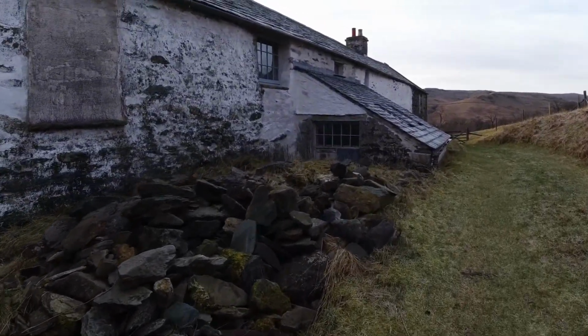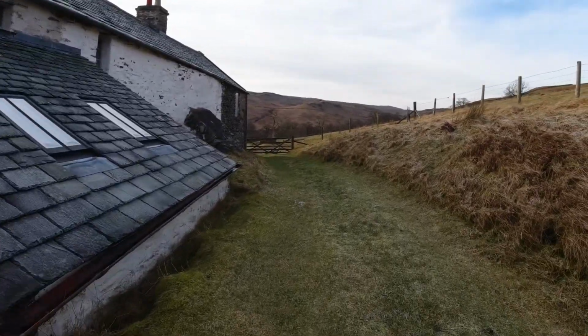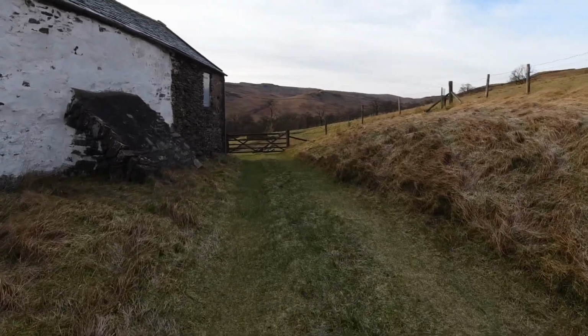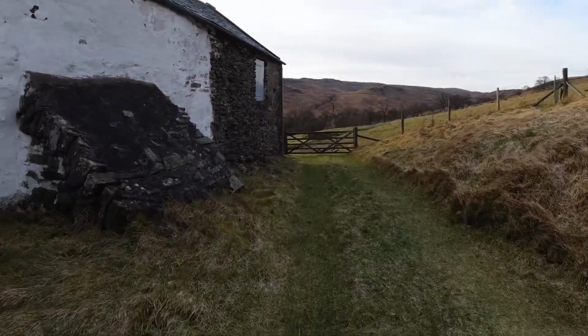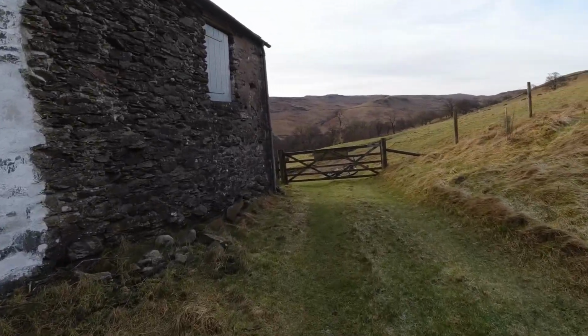Of course, that does leave the other house that I was going to see, which is the bothy, Mosedale bothy. So I'll head off and check that out as well, which is extremely remote up this valley.